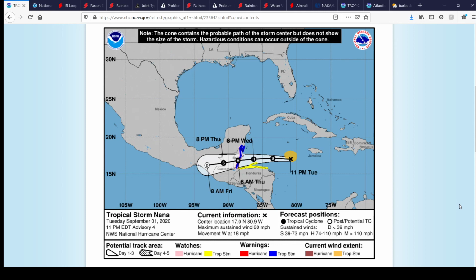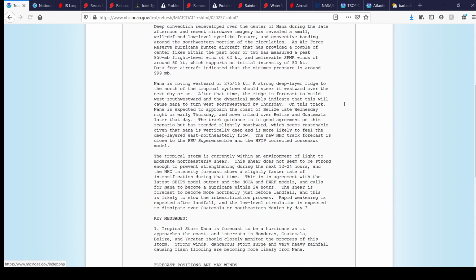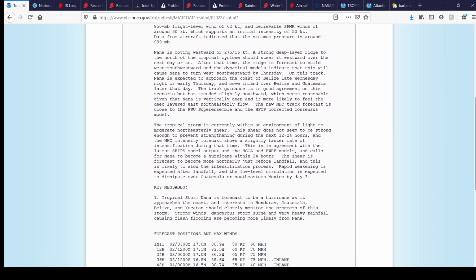And there's tropical storm warnings in effect for parts of Belize, and then tropical storm watches in effect for parts of Honduras and Guatemala. And there's also a hurricane watch in effect for all of Belize here, as you can see there. Let's take a look at the forecast discussion here really quick. And of course, like always, I'm not going to read the entire discussion. I'm just going to read the bottom part of it here. So you can stop the video right now and read that if you want to.